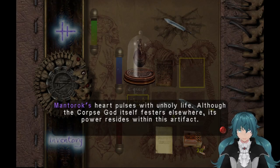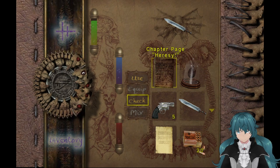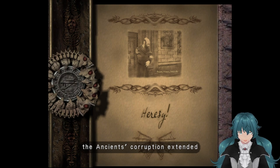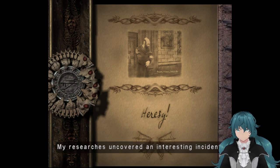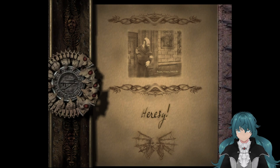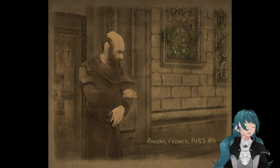Dang it. Mantarok's heart pulses with unholy life. Although the corpse god itself festers elsewhere, its power resides within this artifact. I think we should be okay. In Europe, during the time of the Inquisition, paranoia and corruption ran deep. With the fear of devilry running rampant, the ancients' corruption extended far beyond mortal knowledge, corrupting all that could be corrupted. My researches uncovered an interesting incident. A Franciscan monk named Paul Luther was traveling through the region of Amiens during the witch hunts of the Inquisition. Now, under martial law, the Inquisition prevented anyone from leaving the town and its nearby cathedral. For everyone was suspect.